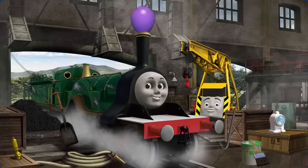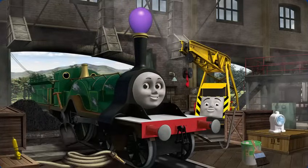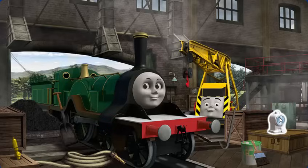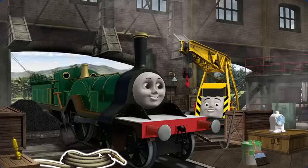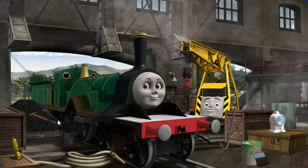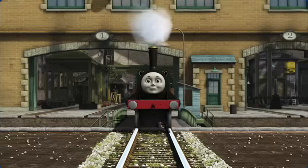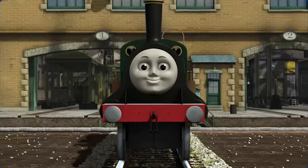Emily's funnel is clogged with a balloon and her paint is scratched and she needs more coal. Great job, but there's still more to do. Emily needs more coal. You fixed it! Emily is ready to get back to work.